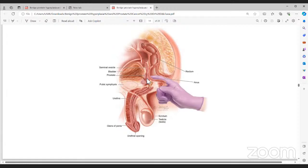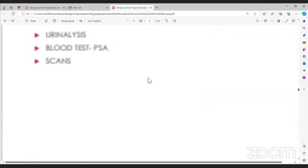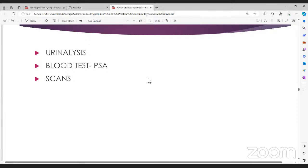So he feels the prostate, he sees the size, he finds out if it's large or if there is anything going on with it. And we are able to at least suspect a particular condition going on with the prostate through this examination. Other tests that could be done: the doctor will do a urine test, and another test which is very, very important, and I will emphasize this test today. The test is the prostate specific antigen.